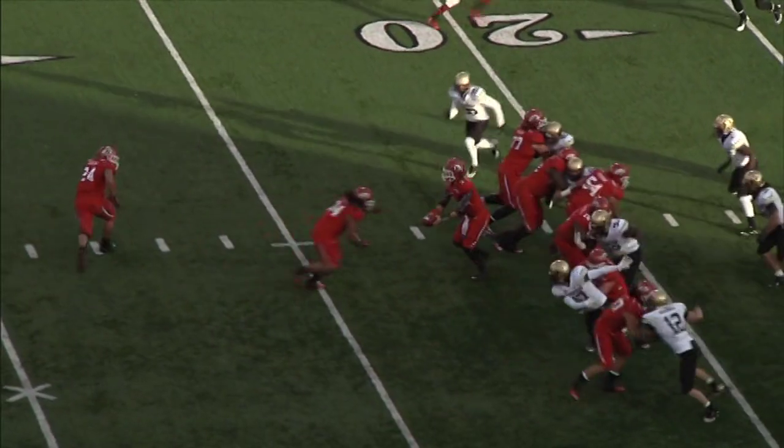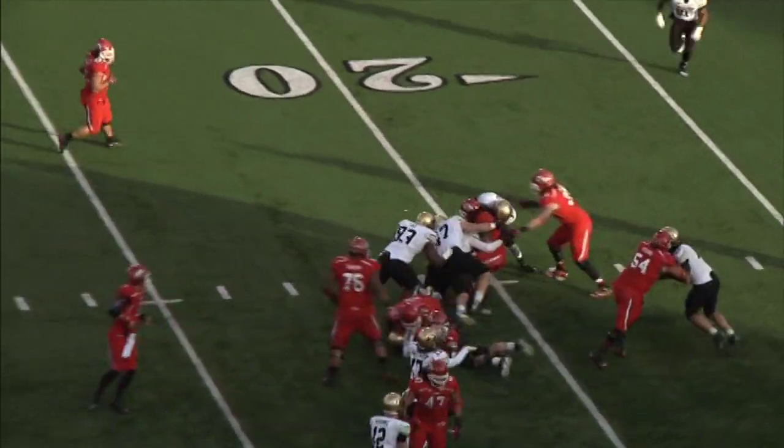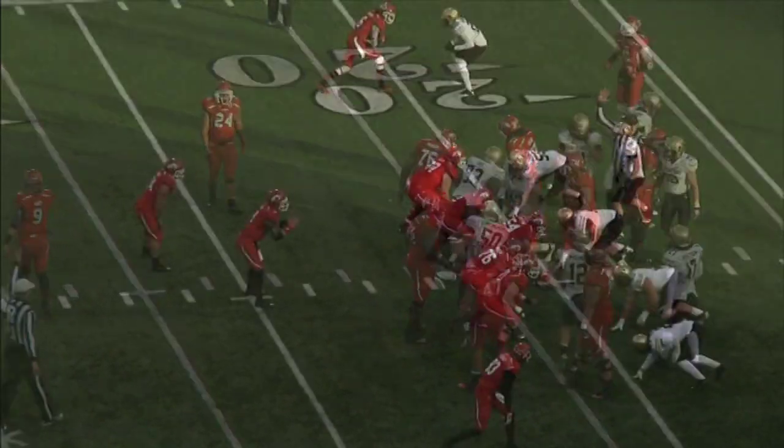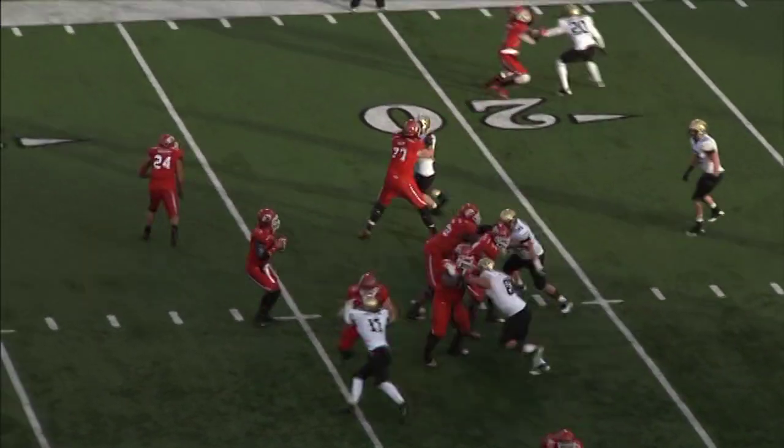Bakapuna is the tail of the tandem. Turn, give off to the big fullback. And he is hit right at the line of scrimmage. Maybe gains a yard to Sean Asiata. Ball left hash mark. Slot to the right. That's the open side of the formation.